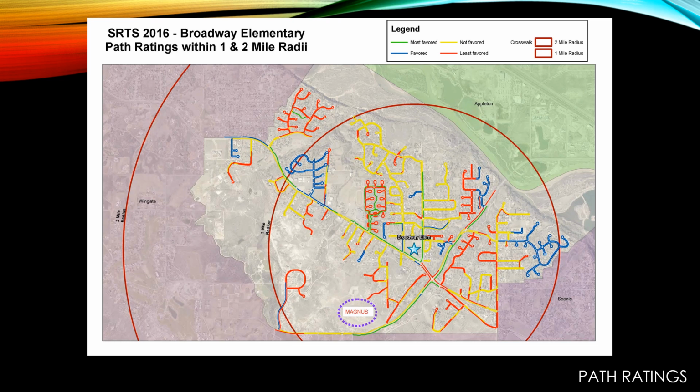But additionally, at this first meeting with the county, they also noted that they were starting studies on some drainage problems in the adjacent areas to the Magnus development, and that the presence of Magnus would help alleviate some of these problems.